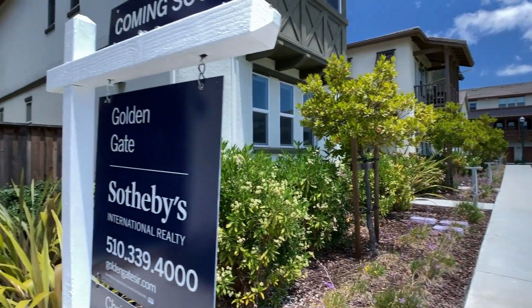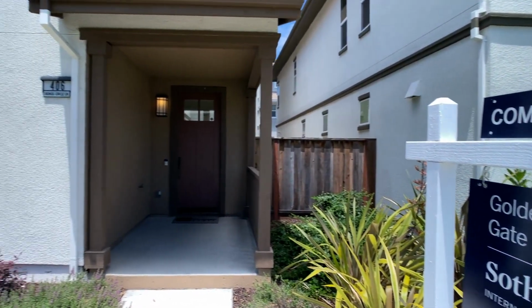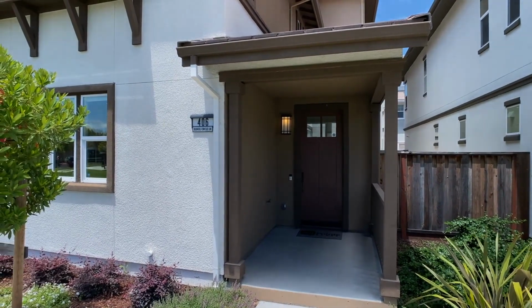Come and enjoy and explore your new home in the most exciting area that Alameda has to offer.